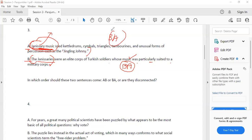You might go as a writer anywhere. Yes, A is giving you a deeper elaboration of what the music was all about. So you introduce the Janissaries, you say that they were an elite corps, they were Turkish soldiers, and their music was particularly suited. And then you go ahead and say what their music was completely. So any guy out of C, there is no mathematical logic to it. But 90% of people would say that BA makes more sense than AB as writing.